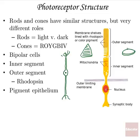And opsin is a protein. Depending on the structure of opsin, that determines how it responds to ROYGBIV, the red versus the violet versus the green, etc. So you're going to see different kinds of opsin within rhodopsin in the cones and the rods.